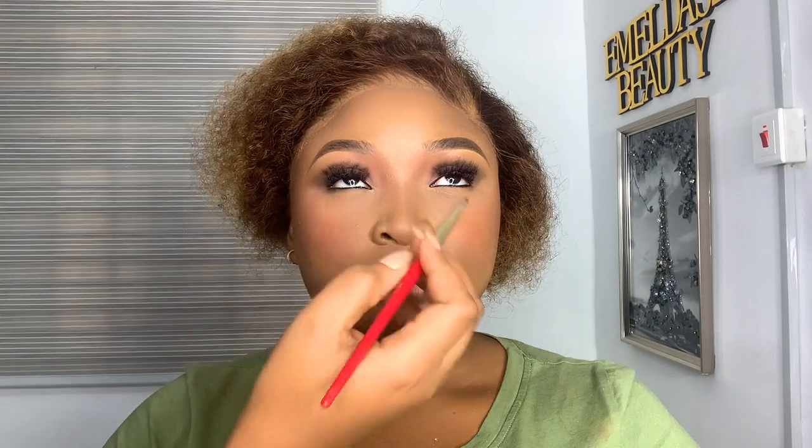Yeah, so we keep blending out all the excess powder that we had to set in all the oil, so we don't need them anymore. So we are blending them out, they have to go. So we just keep blending until her face looks perfect the way it should.